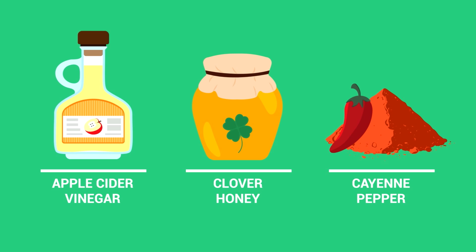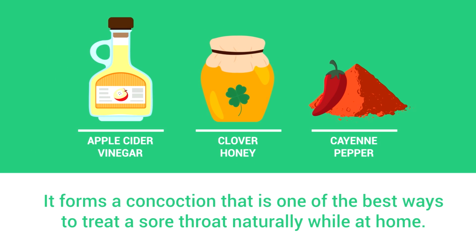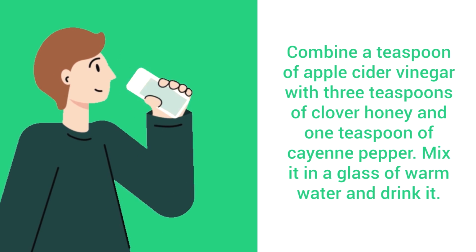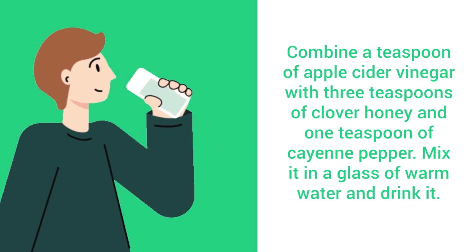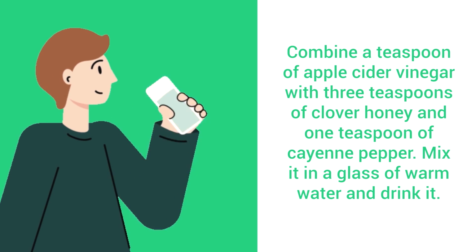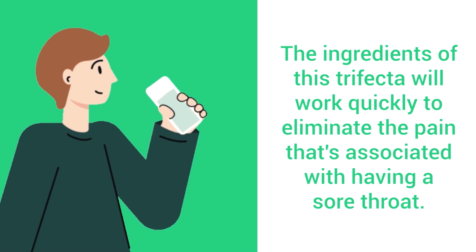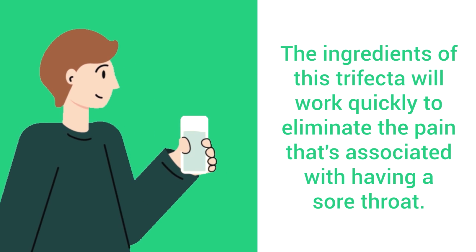When you combine it with cayenne pepper and clover honey, it forms a concoction that is one of the best ways to treat a sore throat naturally while at home. All you have to do is combine 1 teaspoon of apple cider vinegar with 3 teaspoons of clover honey and 1 teaspoon of cayenne pepper. Mix it in a glass of warm water and drink it. The ingredients of this trifecta will work quickly to eliminate the pain that's associated with having a sore throat.